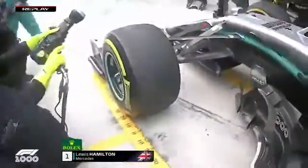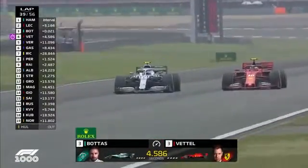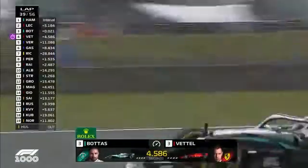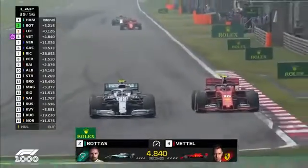And this is the double stack stop for the Mercedes team. Medium tyres going on for Lewis Hamilton. Just when one went out, the other one's ready to come back in again. It was like a production line. Now there goes Valtteri Bottas then, started on pole in this race. He's been playing second fiddle to his teammate Lewis Hamilton ever since the start, and he's back ahead of Charles Leclerc, so goes back into second place in this race.